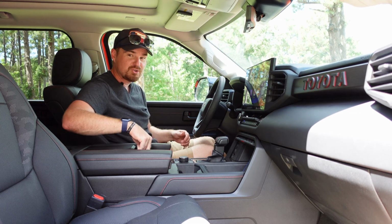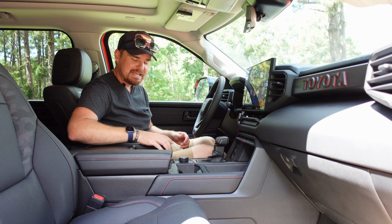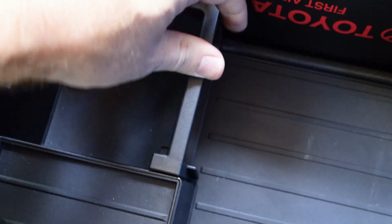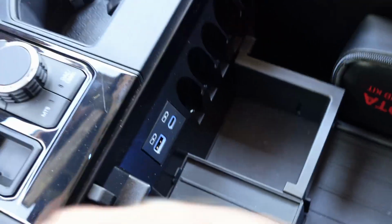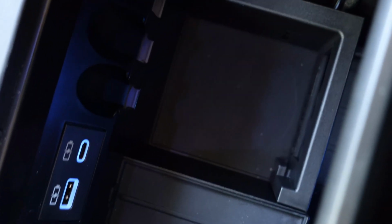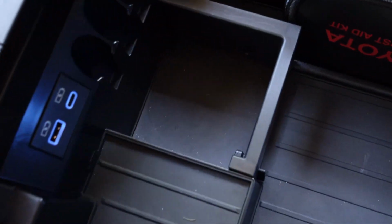And then with this tray slid back in the center console, you do actually get a movable little plastic piece that does divide off this front section to be a cup holder for large bottles or travel mugs when this little slider is open. So very interesting and unique storage options here.